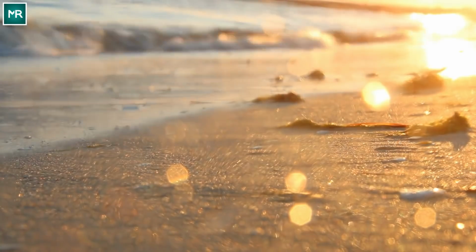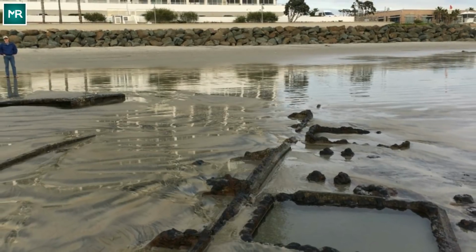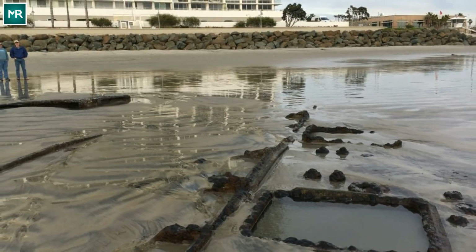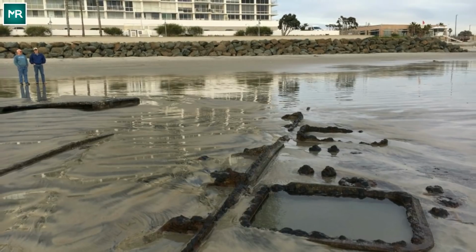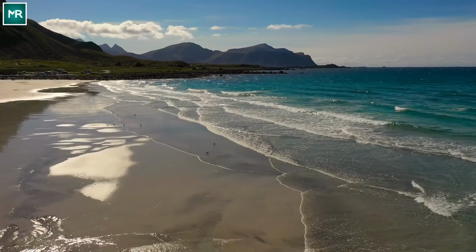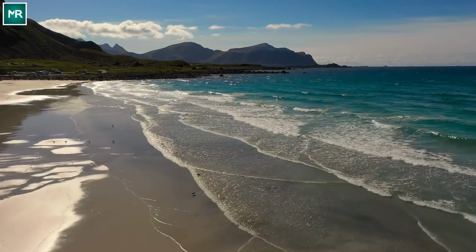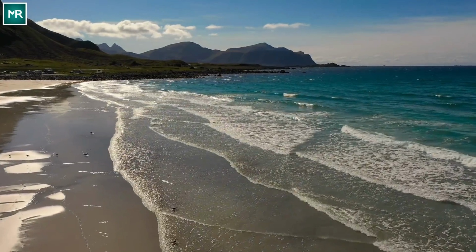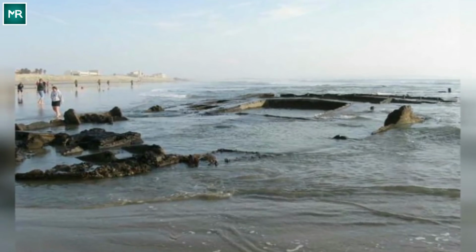No one was quite sure what the strange formation was, but everyone was curious enough to want to get a closer look. Many residents had theories, but the truth would be even more wild. It would take more work to find out what this powerful storm had unearthed. Luckily, as the tide continued to wash the surrounding sand away, the answer was revealed. It was an enormous shipwreck.